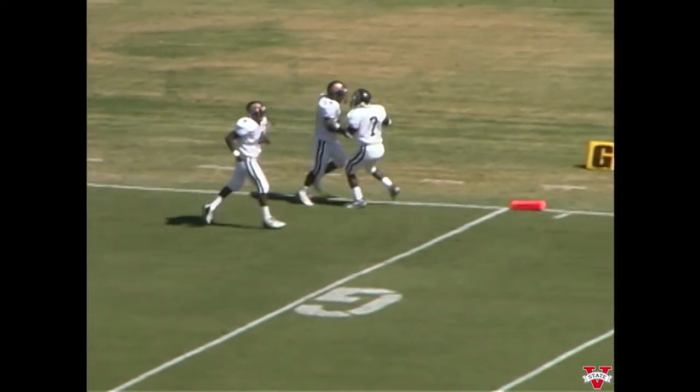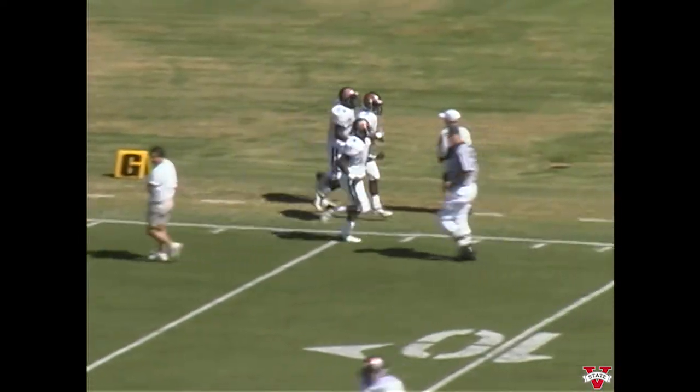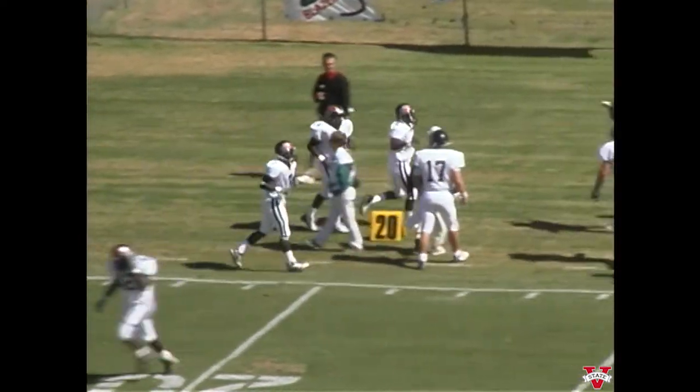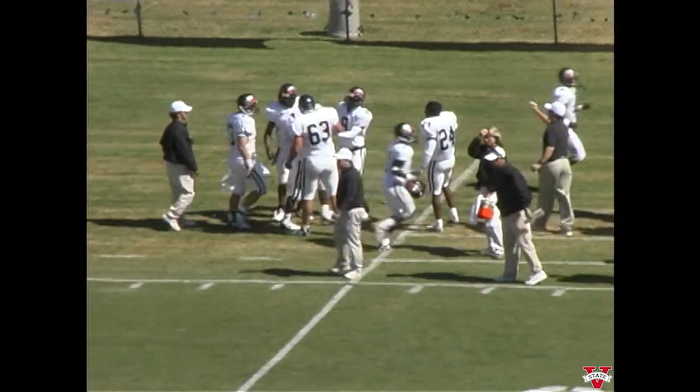Nobody was going, when he went into afterburn, nobody was going to catch him. Somebody forgot 14, Tom. When he caught it, there was nobody around. He cut it to the middle of the field. We tie it in to try the extra point.